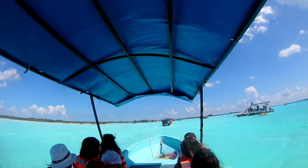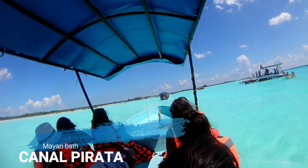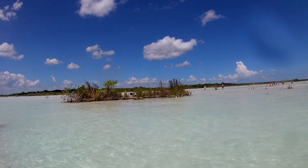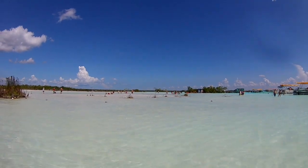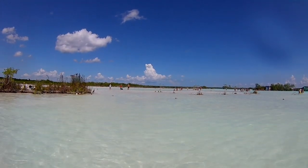Now let's visit Canal Pirata. This was a canal handmade by the Mayans who were trying to connect the North with Central America. Thanks to this, it was possible to exchange some of the products such as food, feathers, precious woods, and most of the richness of the past.